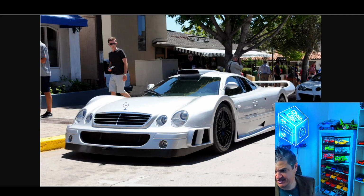There you go. CLK GTR, one of the rarest Mercedes ever made. And there's only a handful now, if that. I actually saw, I'm guessing this car in person because there's only like 2 in the United States, at the Concours d'Elegance. It's probably the same damn car. About 5 years ago, I saw it. It absolutely blows my mind in person. You feel like you could probably jump over it, it's like 3 feet tall. To get in this is a super tiny door. It's like a race track version.